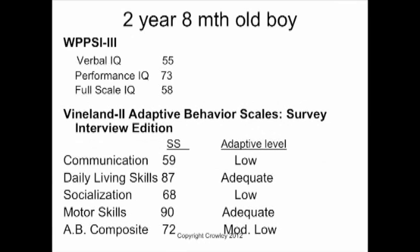Here's one that was on my desk from a psychologist using the WPPSI-3. Now this is a very interesting one. I just pulled it off my desk and put the numbers up, and I was looking at it as I was putting together the talk, and I thought, when you look at the verbal IQ, 55, and a full scale IQ of 58, this is a child who is cognitively severely impaired. More than 99% of the population is cognitively more apt than this child, can learn better, has better cognitive skills.